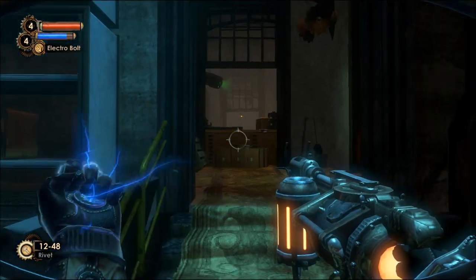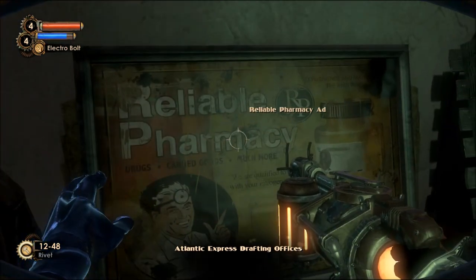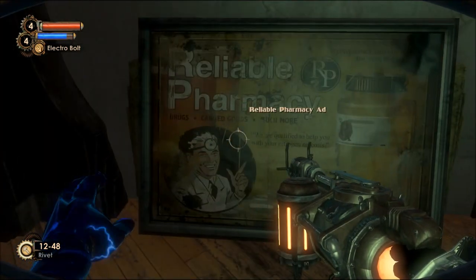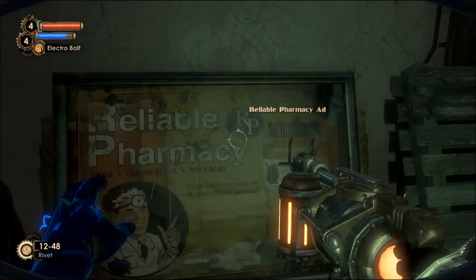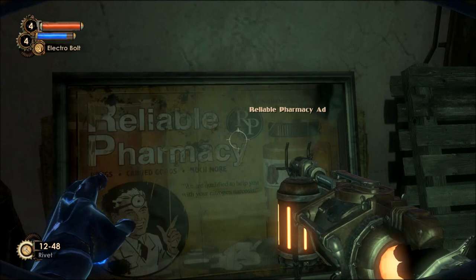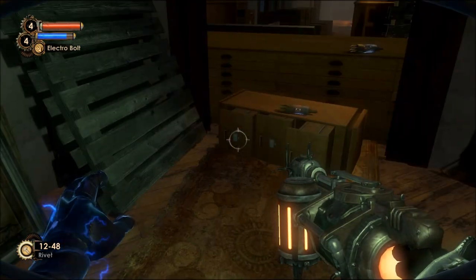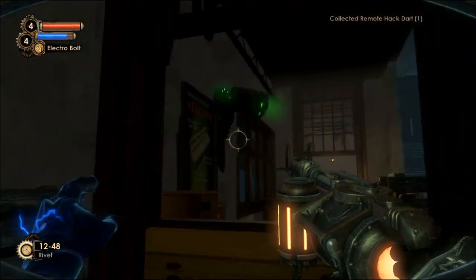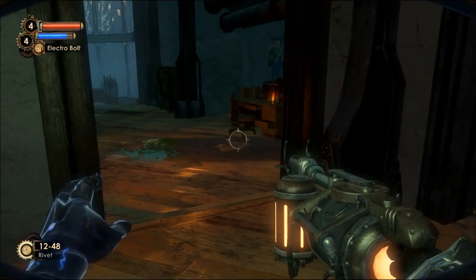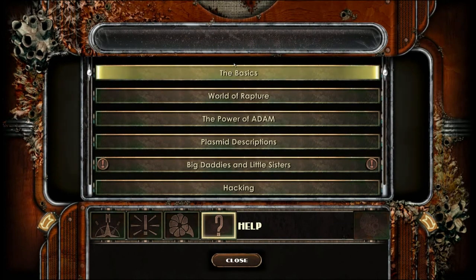So we can head in here now. Atlantic Express Drafting Offices. Reliable pharmacy. Convenience and fair prices the Ryan way. Drugs, canned goods, much more. We are qualified to help you with your nitrogen narcosis. Ryan Pharmaceuticals. Interesting. Two remote hack darts in here I will gratefully take. And I'll bet that security cameras have shown up on here.